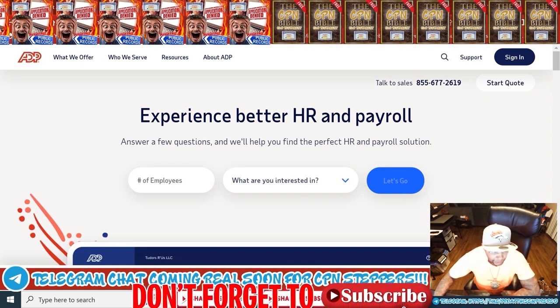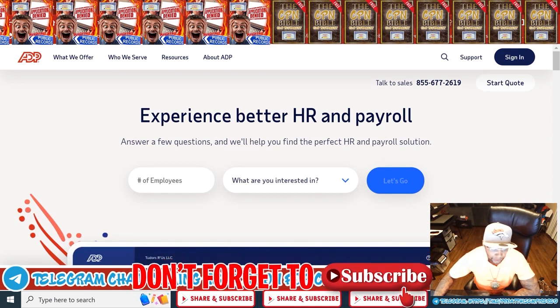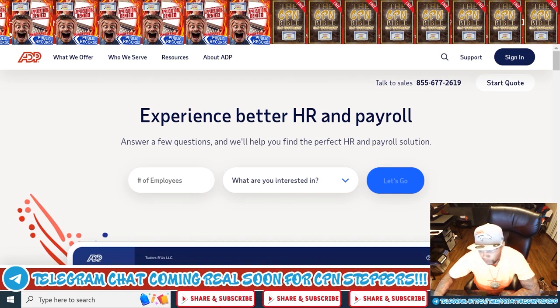So this is how you're gonna set it up to start running money through your LLC and getting paycheck stubs and bank statements. First thing you're gonna do, now that you got your LLC, is get a payment processor. ADP is now integrated with Plastiq, so now you can use your credit card to run payroll through your business.